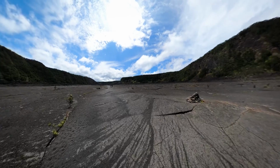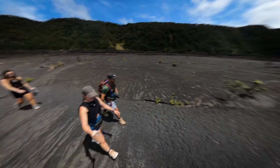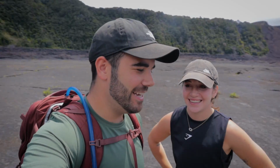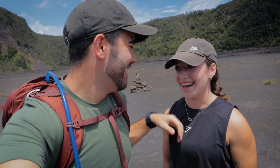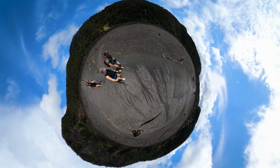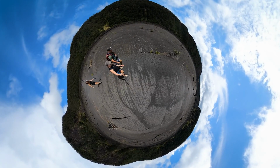All right, so we hiked into the middle of the crater. We're almost exactly in the middle of it. And it is pretty crazy on all sides of you. As far as you can see, I almost hit you in the face. I know. As far as you can see, all you see is lava rocks. Yeah, it's super awesome being in the middle of the jungle and then seeing all this lava, or I guess it used to be lava. Yeah.